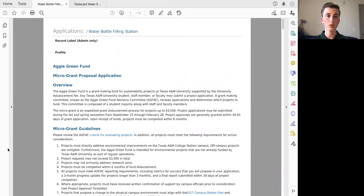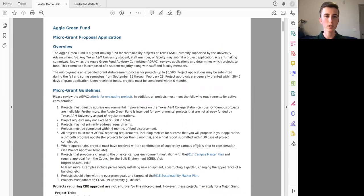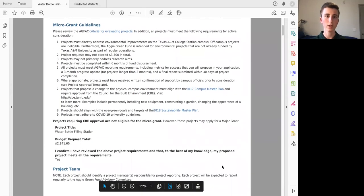So we would like to give you a sample of what these microgrant applications look like, just to give you a better idea, because this will give you a better visual. That way it's not just me giving a whole list of information. So right here we have the overview. It recaps all the things that I already mentioned about the projects having to cost $3,500 or less, talks about the timelines and that sort of thing, the general guidelines. So these are all the elements that I touched on earlier.